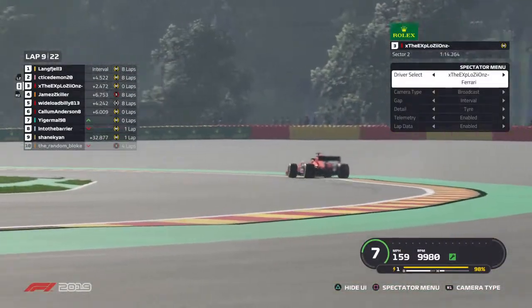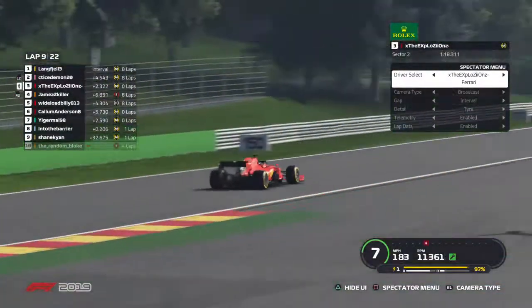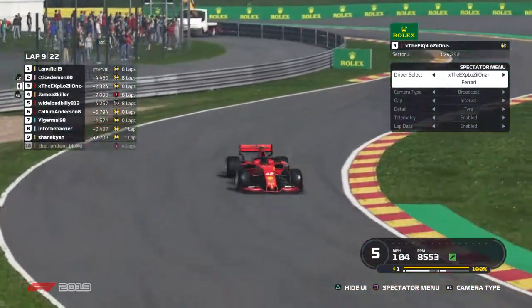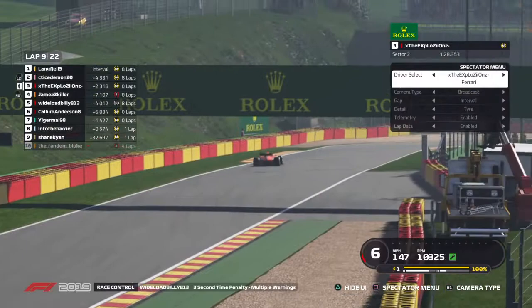But I think everyone on the grid here today is happy about one thing, and that is as soon as this race is over, they will start to choose their teammates, and then they will get to choose cars after that.